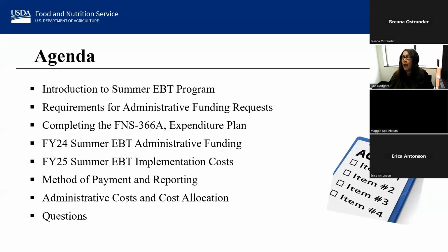So our agenda, oh, I apologize. Before I jump into the agenda, I do want to say that I am joined today by my colleagues from several of our program areas and from our financial management office. We will, during the Q&As, have one of the program office staff members join us.